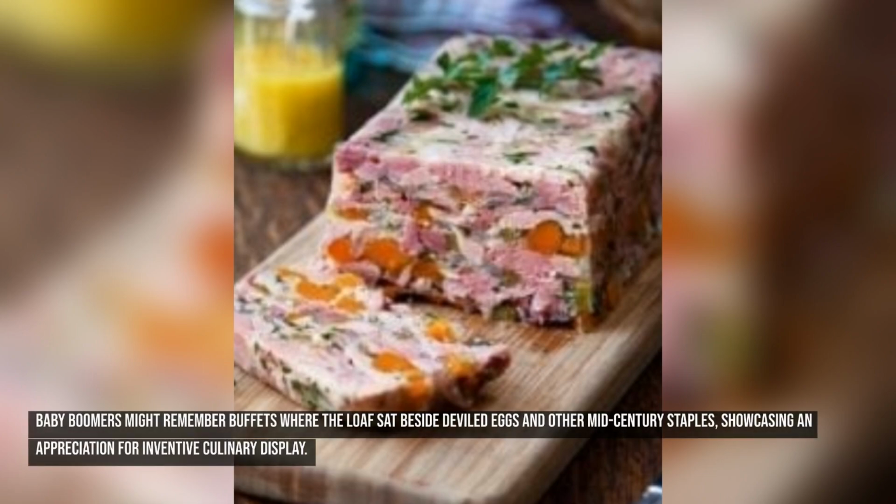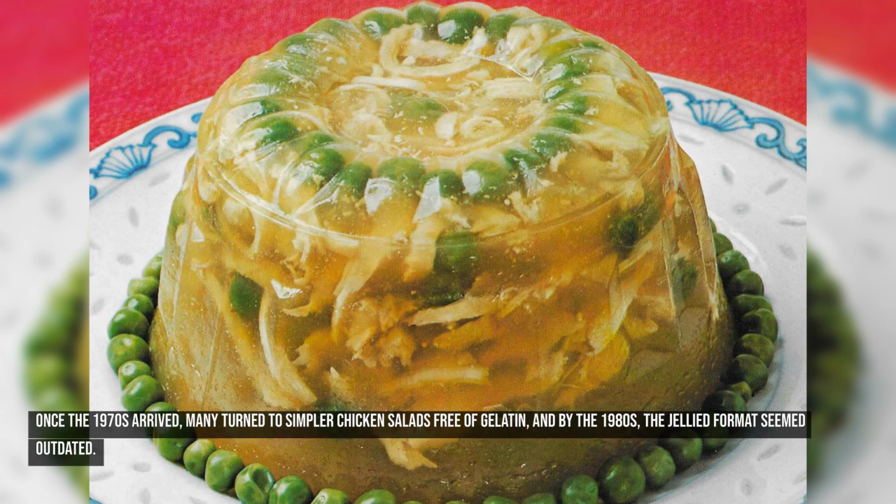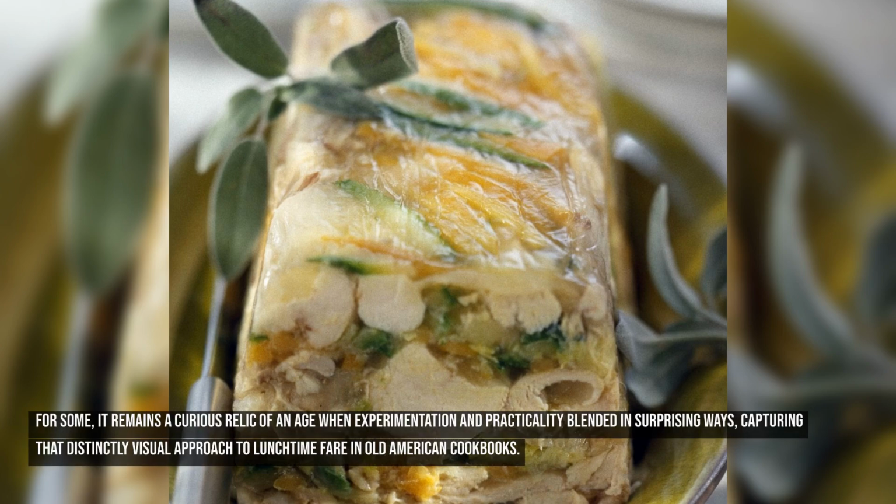Baby boomers might remember buffets where the loaf sat beside deviled eggs and other mid-century staples, showcasing an appreciation for inventive culinary display. Once the 1970s arrived, many turned to simpler chicken salads free of gelatin, and by the 1980s, the jellied format seemed outdated. For some, it remains a curious relic of an age when experimentation and practicality blended in surprising ways, capturing that distinctly visual approach to lunchtime fare in old American cookbooks.